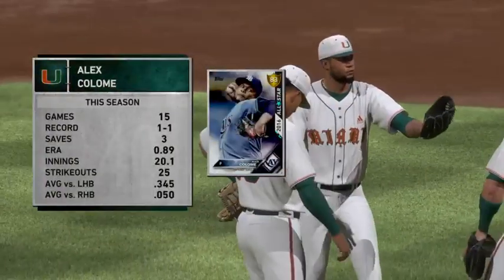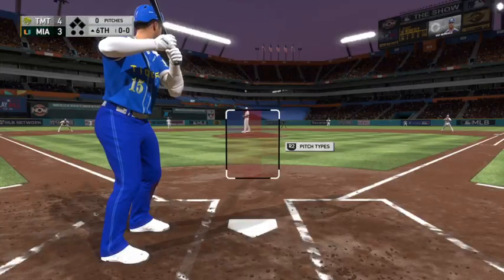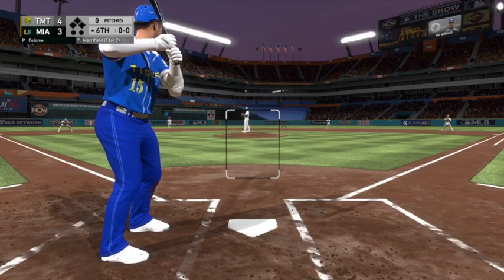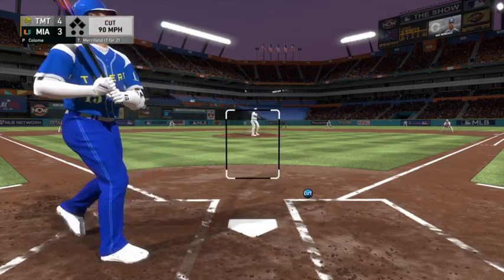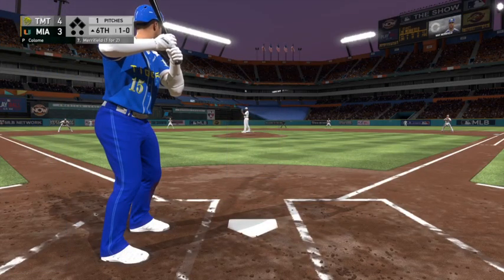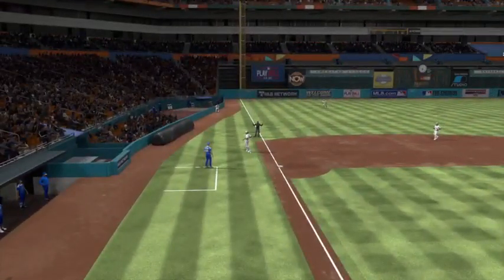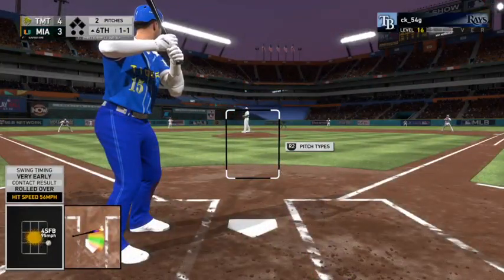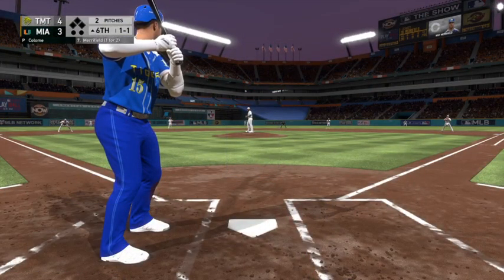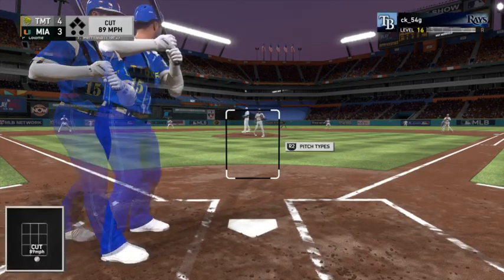Alex Colomé takes over to start the 6th inning on the mound. Now batting, Whit Merrifield. He's singled in 2 trips to the plate thus far. First pitch of the inning is taken low and away for a ball. It's 1-0. Weak grounder down the line at third, but a foul ball, 1-1. Wisely lays off the cut fastball there. It's 2-1.